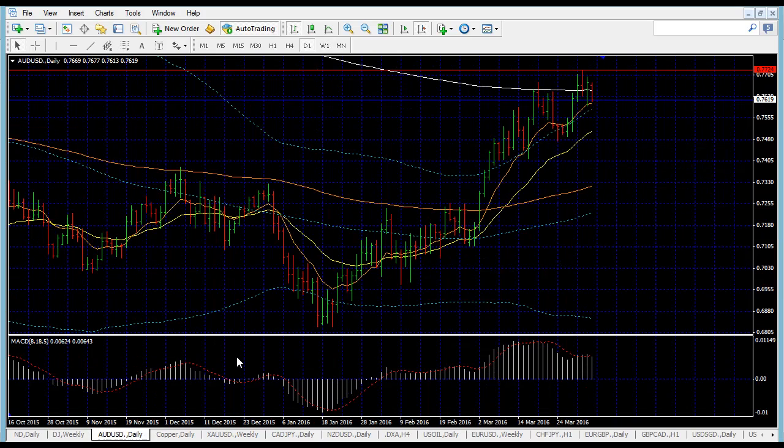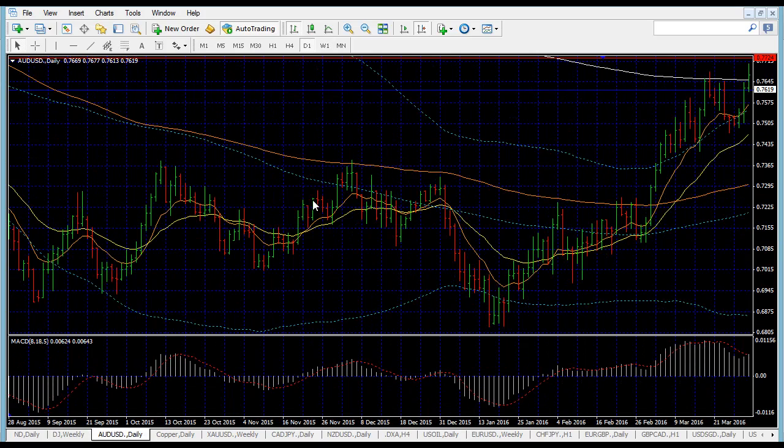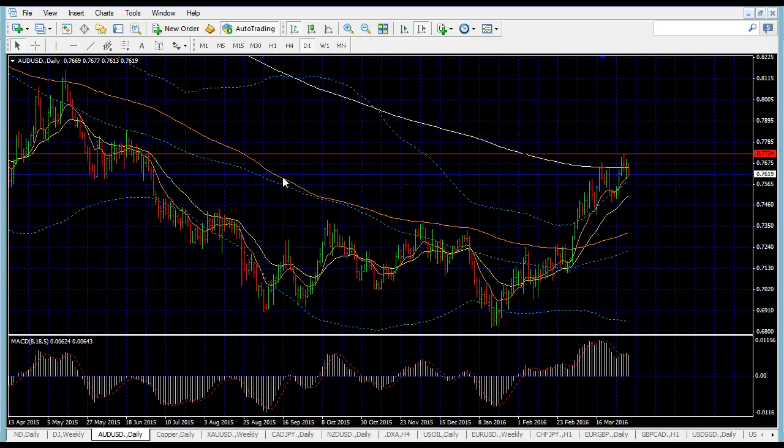Okay, next. This is the AUD/USD. AUD/USD was also something that we have spotted on the daily time frame.